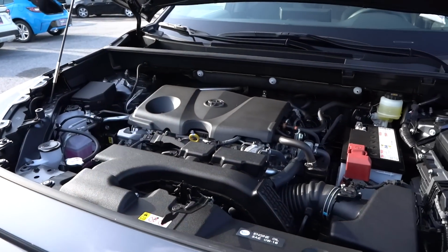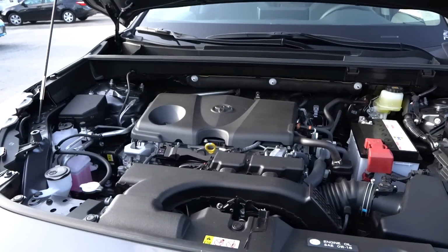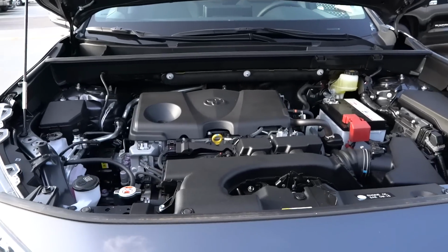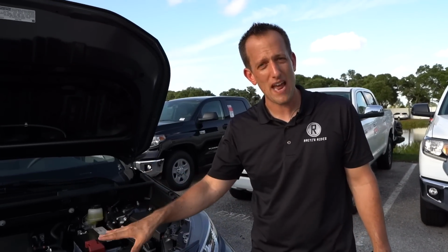But you know what? Weighing in at 3,600 pounds and getting around 26 miles per gallon in the city and 33 on the highway, you cannot complain about those numbers. Obviously, in the end, you're going to get awesome Toyota reliability. But why don't we go ahead and fire this up and see what the RAV4 sounds like?